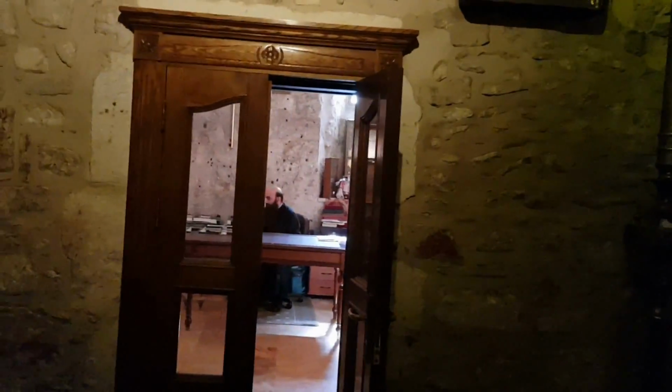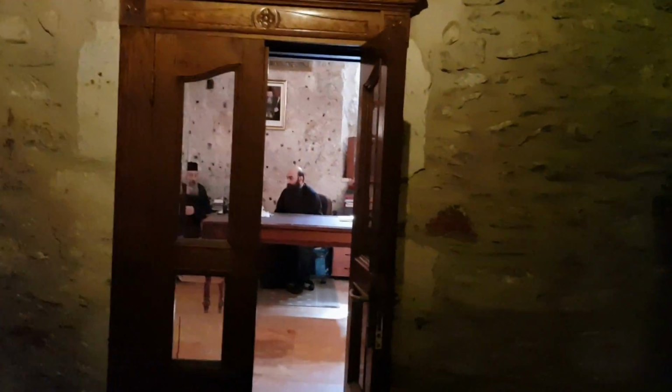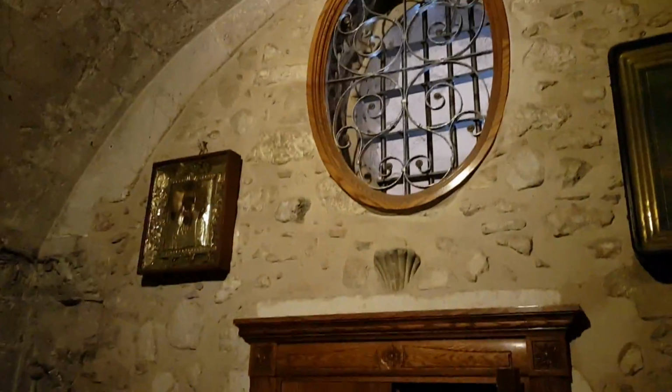Next to here, this is a beautiful Greek Orthodox chapel, and you can actually go in if they let you, and turn left. You can see part of the original cross. Again, from time to time they let you, from time to time they don't. It all depends on so many other things.